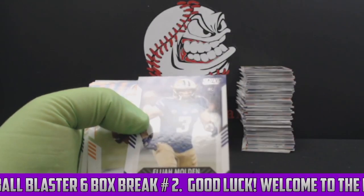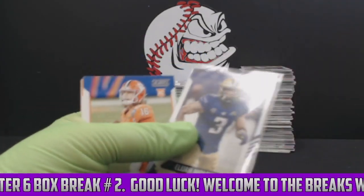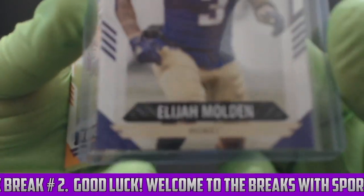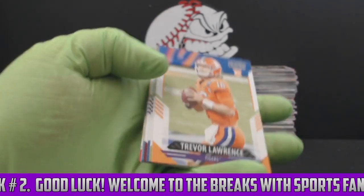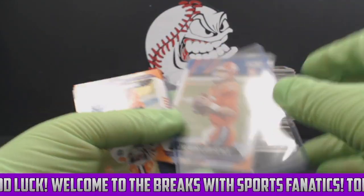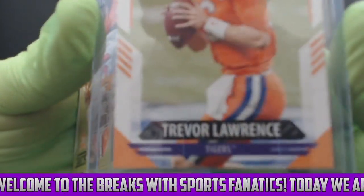Elijah Molden. That's him, right? Elijah Molden. Yeah, that's the guy, right? Elijah Molden. All right, we found one. Ooh, right behind Molden, we got a Trevor Lawrence. Check that out. That's a nice card there for the Jaguars, Andrew G. Andrew G., Trevor Lawrence.